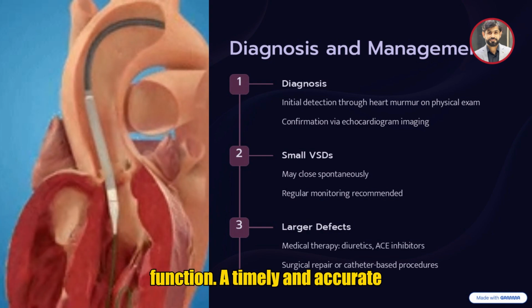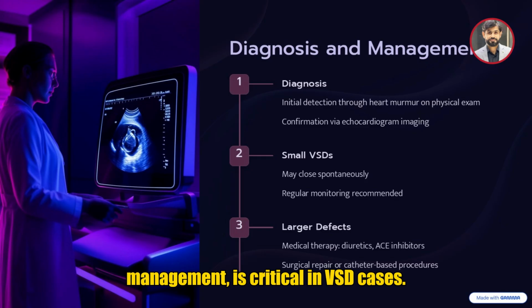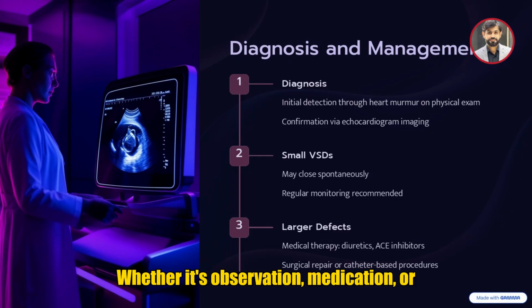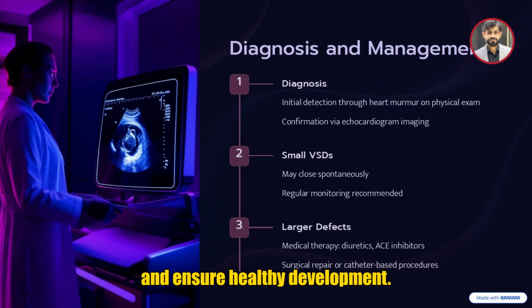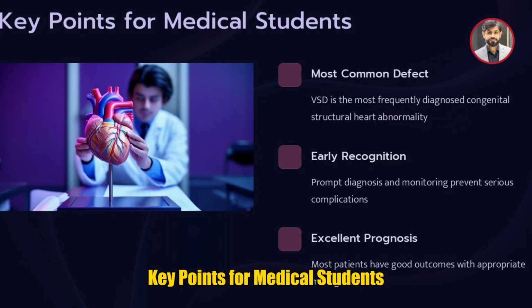Conclusion. A timely and accurate diagnosis, followed by individualized management, is critical in VSD cases. Whether it's observation, medication, or surgery, the goal is the same: to protect the heart, prevent complications, and ensure healthy development. Key points for medical students: Ventricular Septal Defect, VSD.